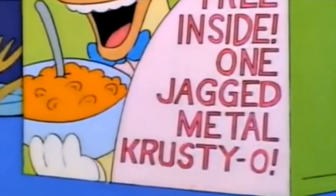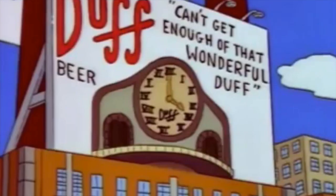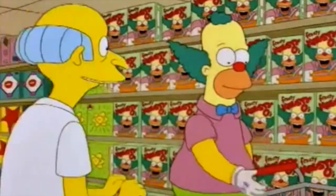Duff Beer. And let's go ahead and talk about our next one too, Krusty-O's cereal, because these two items are great examples of some basic world building. They could have just used generic brands, but seeing the same local products gives us a sense of familiarity. It's details like these that really make Springfield feel lived in and real to me.